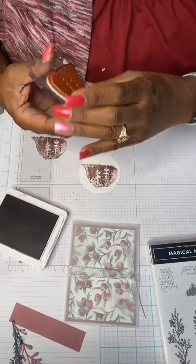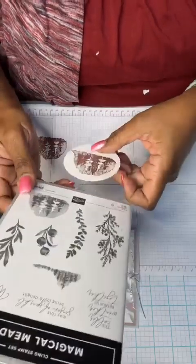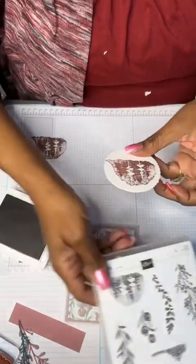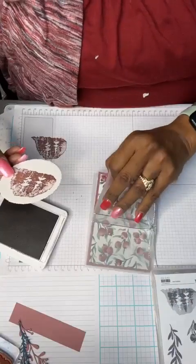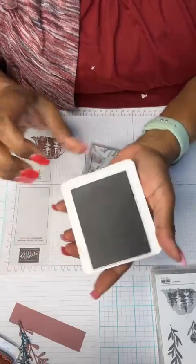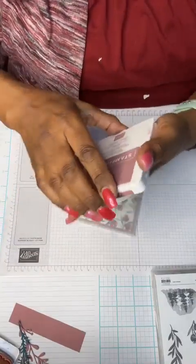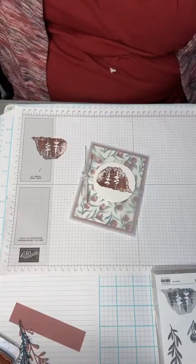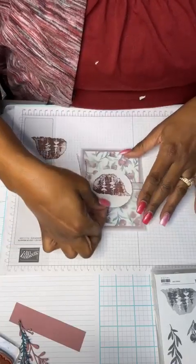Oh, I guess that's how it's supposed to look. Let's compare. I think maybe I didn't get it inked up good enough. But we're gonna go ahead and leave it. We will leave it. Let's make sure our card is opening the right way. Here we go. And we'll close the ink. Does anybody have this stamp set? I'm gonna make sure it's dry.